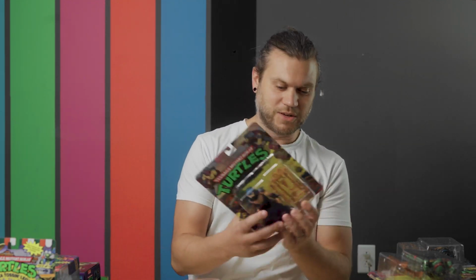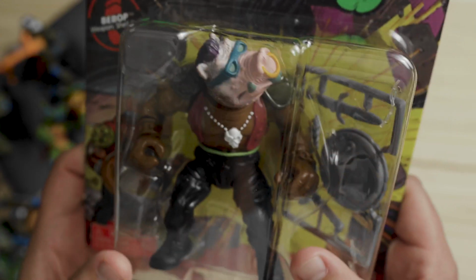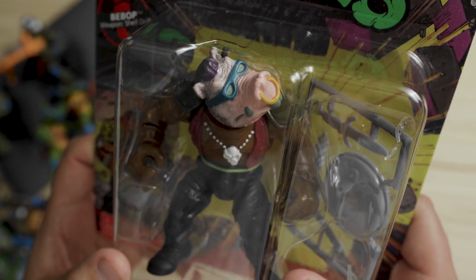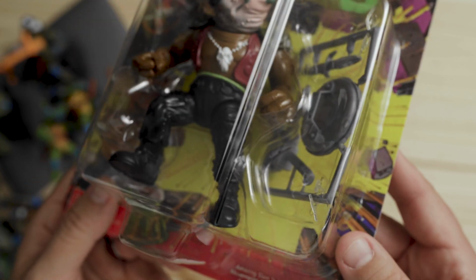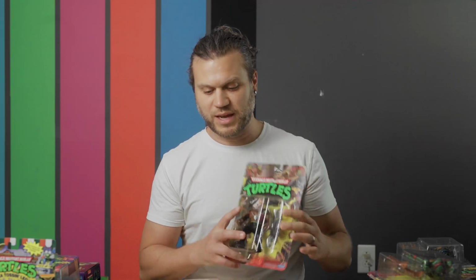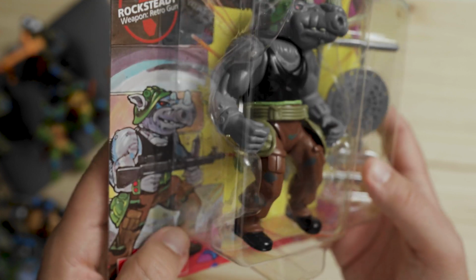And then we've got Shredder, Krang. Interesting, Bebop with a super pink face. Didn't color his bracelets or his knee brace, which even the old ones really didn't do a lot. Just a lot of shortcuts on this guy. The same with Rocksteady. A few shortcuts on him.